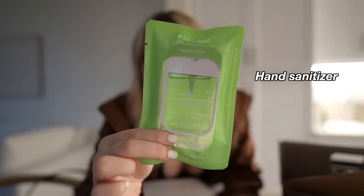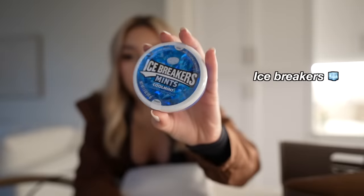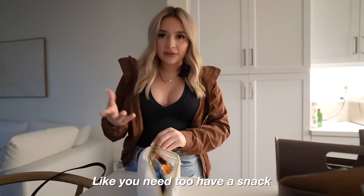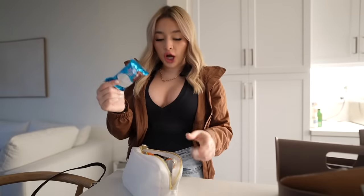Disinfecting wipes, hand sanitizer. Of course, we're gonna do Touchland. This is the Applelicious smell. These are food essentials. Icebreakers, you don't know when your breath is gonna stink. Astro pops, I know, so unhealthy. What if I'm just starving somewhere? You need to have a snack. Rice Krispie in the chocolate flavor.